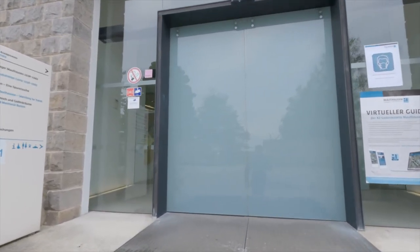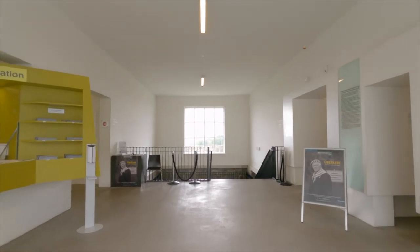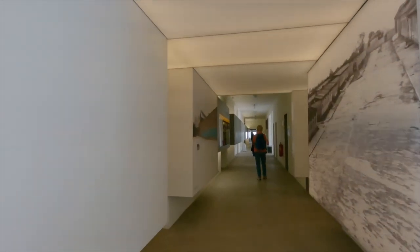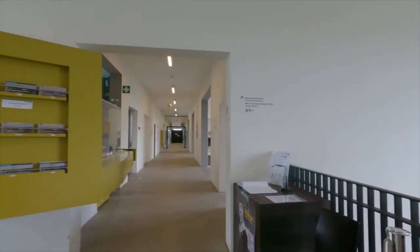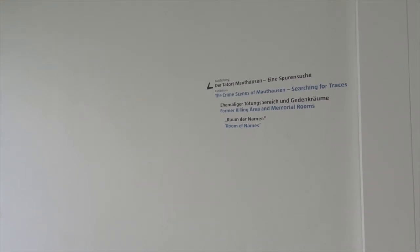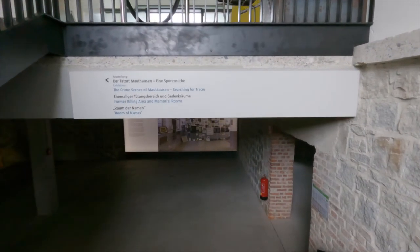This seems to be the museum over here. Let you read it. So you can spend quite a lot of time here to read, and this is exactly what I am going to do after I finish filming, because I'm going to spend about 2 hours. If you go downstairs, it says the crime scenes of Mauthausen, searching for traces. So it's really a huge place to navigate and read.